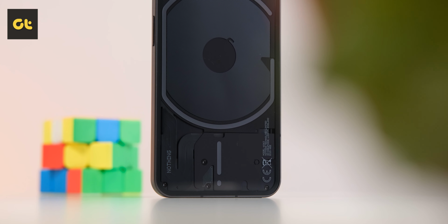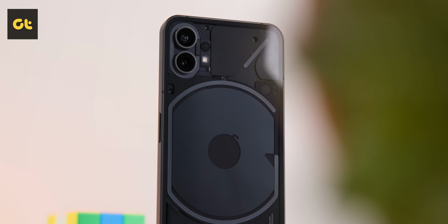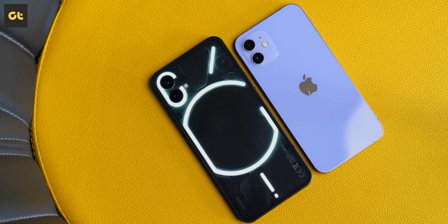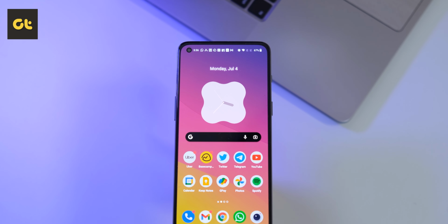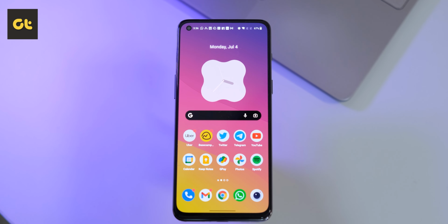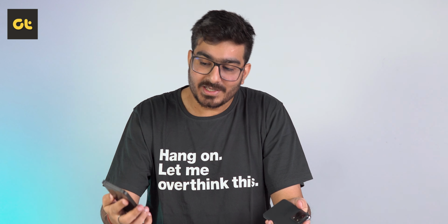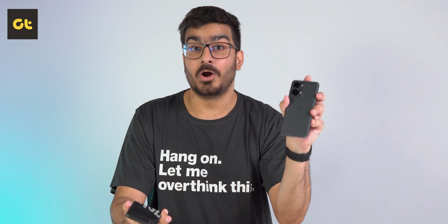Alright, so this right here is the Nothing Phone 1, which in itself is positioned as a very unique phone, but feels quite similar to the Apple iPhone in some ways. However, in most ways, it's quite reminiscent of OnePlus devices, which kind of makes sense because it is Carl Pei who is behind this phone and who was behind OnePlus. So the big question is, for about the same price tag, how does the Nothing Phone 1 rank against the modern and the new and the changed OnePlus?